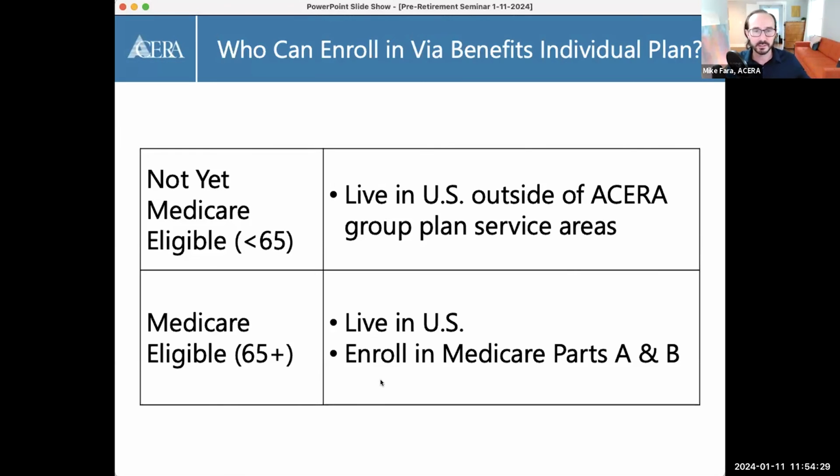It doesn't matter. You could live in San Leandro and choose an individual plan. You don't have to take the Kaiser Permanente Senior Advantage plan. The only requirement is that you have to enroll in Medicare Parts A and B, and then you can enroll in an individual plan.